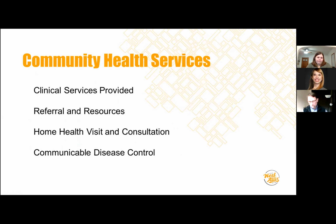Moving on, referral and resources. Staff within a clinical environment is available to provide residents with information, consultation, and community referral for really any health-related concerns and questions that they might have. Home health visits and consultations.